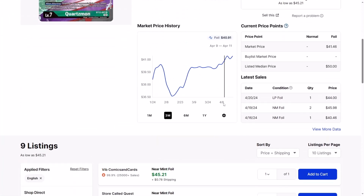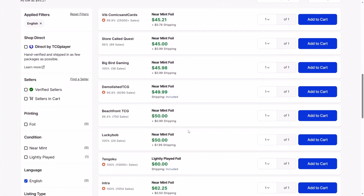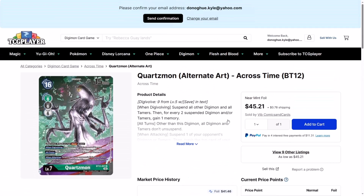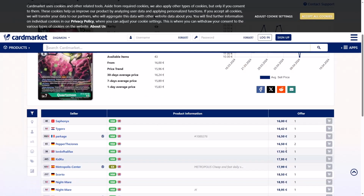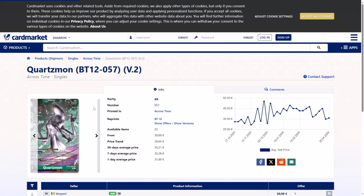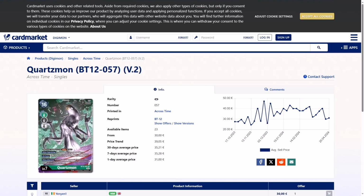Wow. Alternate art though only has 9 listings left and they're all above $45, $50. At this point, if you have this, I would say make some money, flip it. There's no reason for you not to just go flip this, pick up one copy of the base rarity just to have it for your deck, and then just profit. I think this is a good time to make some money. Europe side looking like 16s to 18s to 20. Then taking a look at Quartzmon BT12 alternate, this thing is €30, €40.